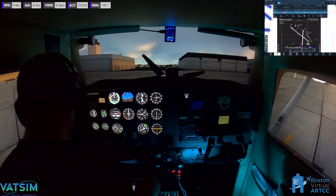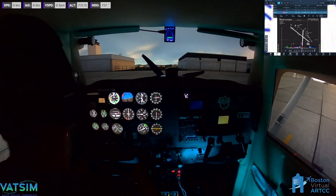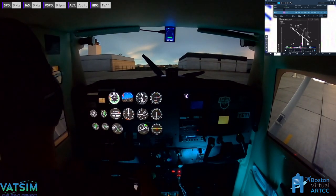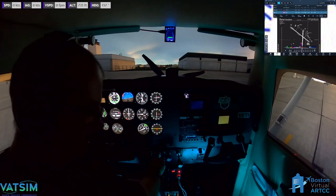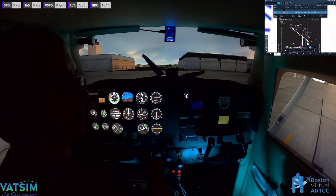Let's go ahead and expedite our startup real quick. We are connected to the VATSIM network. We will be making some Unicom calls. There's going to be nobody online for ATC.